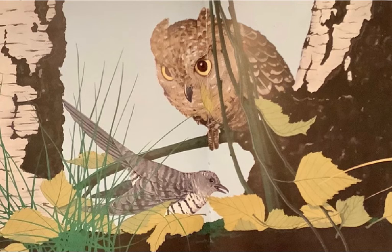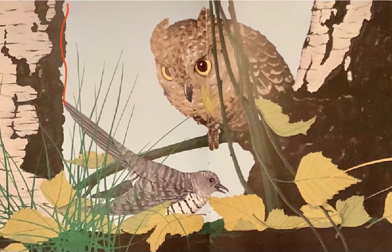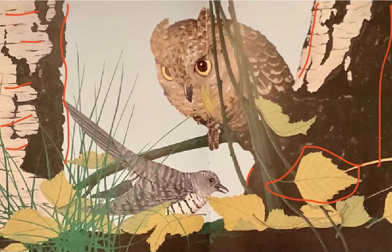Two different birds and a type of tree we haven't seen yet in the forest. This bird is called a cuckoo. This bird, looking at the other bird, is a screech owl. And this tree with lots of white bark, and this tree with some of the white bark still on it and some of the bark missing, both of these trees are birch trees. And these leaves, these are leaves from a birch tree.